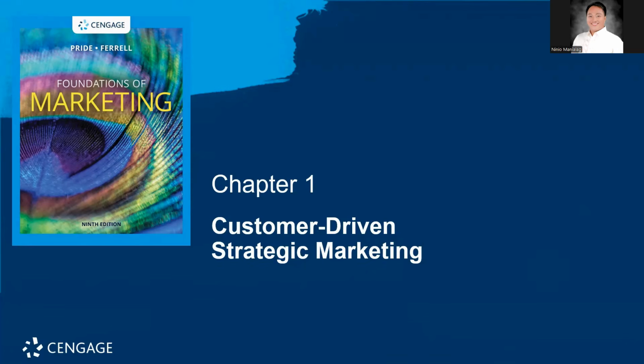Businesses can create offerings that satisfy customer needs more effectively, build long term relationships, and achieve sustainable competitive advantage. This chapter lays the foundation for analyzing how companies can align their products, services, and marketing activities with the preferences and expectations of their customers, ensuring both business growth and customer satisfaction.